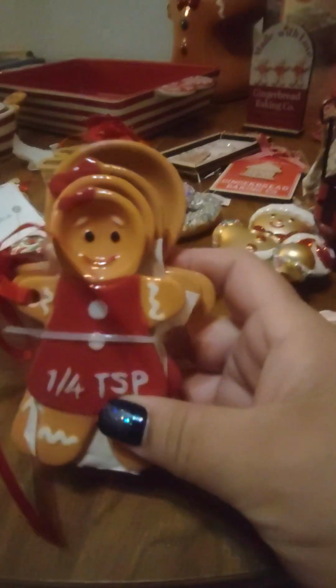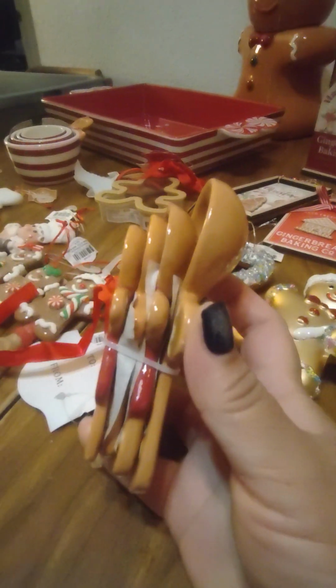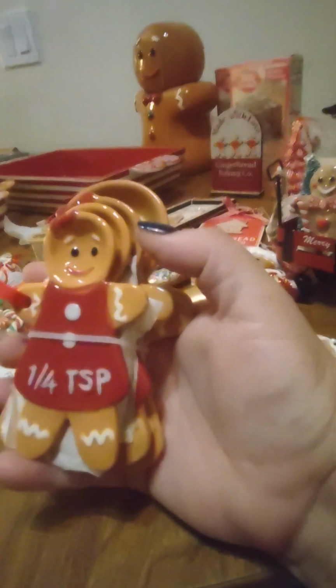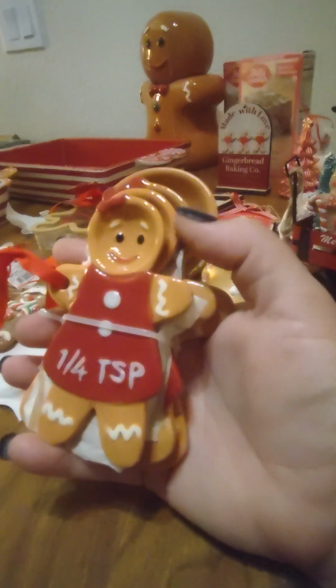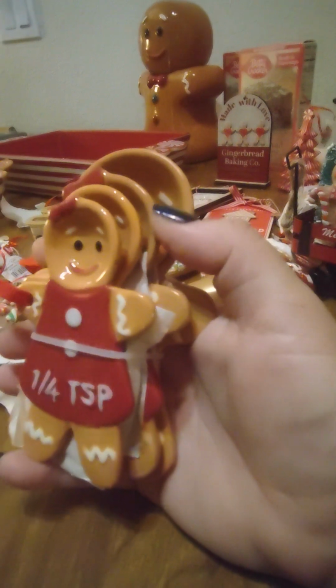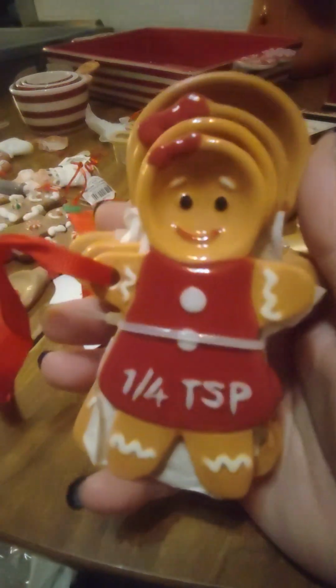And then I also got the tablespoons. Let me see. There's two gingerbread men and two gingerbread girls. I don't know how to open this. I'm actually going to wrap these up. I have to pack them. Oh, you know what? It's tied up. I can't, but look at how cute. I'm sure this is 1/4 teaspoon, and this is probably 1 teaspoon, and this is probably 1/2 tablespoon. And this one has to be the 1 tablespoon. Look how cute.